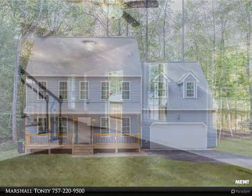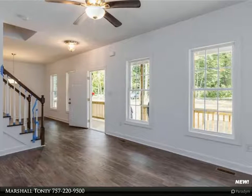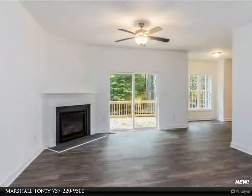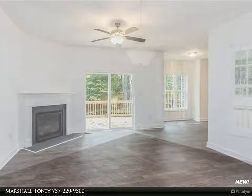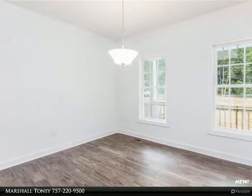This beautiful Georgian-style home will offer 2,634 square feet of flexible living space including master suite plus 3 additional bedrooms. Interior features will include an open floor plan concept, 42" cabinets, granite countertops, a gourmet-style kitchen with center island, stainless steel appliance package and fireplace.